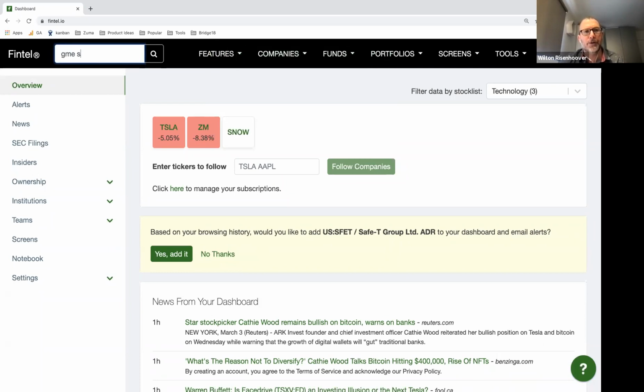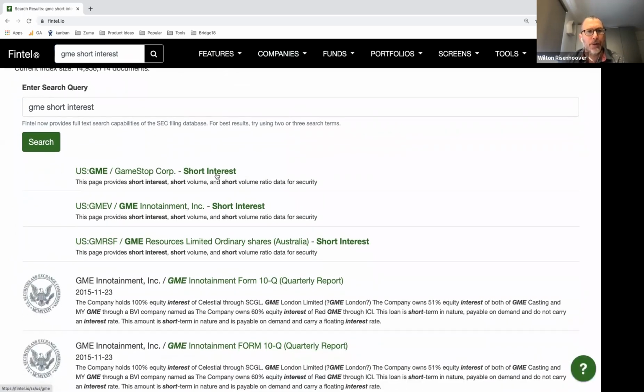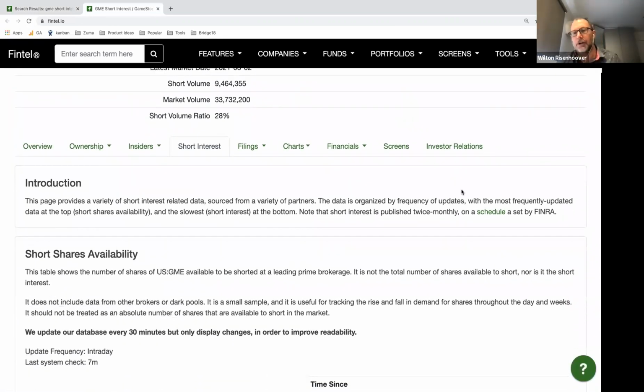A lot of people do this, short interest. So here's the search results here. GameStop, short interest. Let's go ahead and jump in there real quick because there's a lot of people that are interested in short interest these days. We have a lot of data here on short interest.